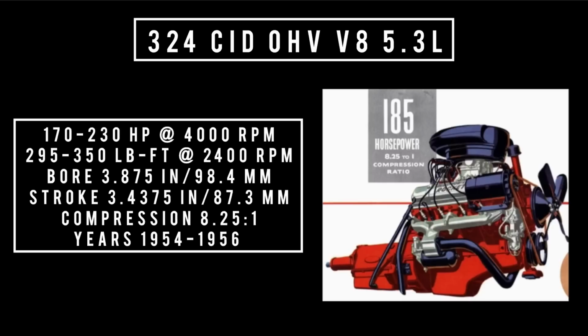It could produce anywhere from 170 to 230 horsepower at 4,600 RPM, 295 to 350 pound-feet of torque at 2,400 RPM, with a bore of 3.875 inches and a stroke of 3.4375 inches, compression 8.25 to 1.